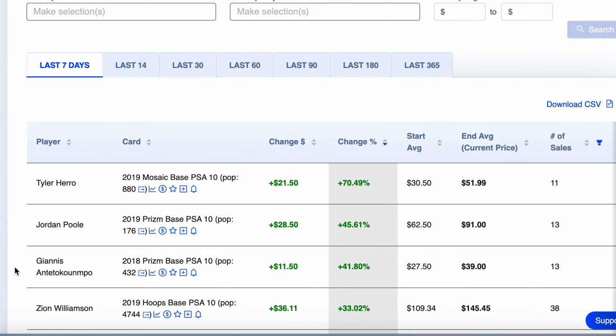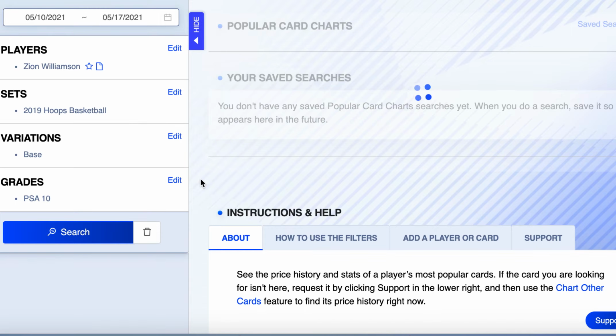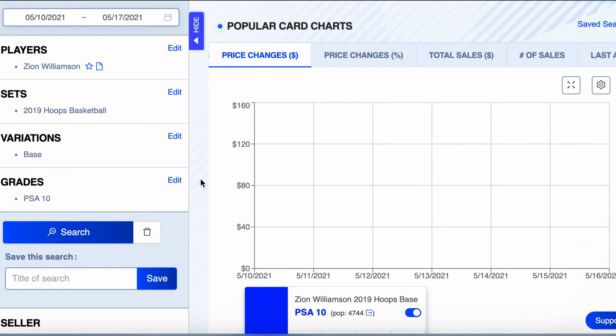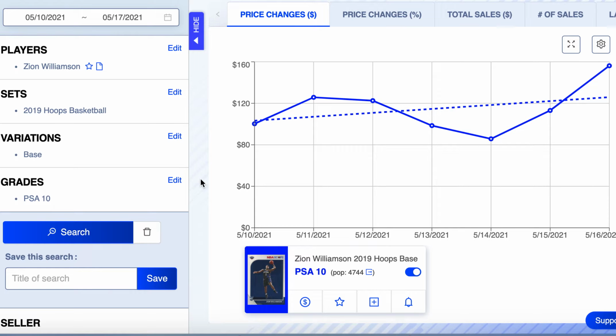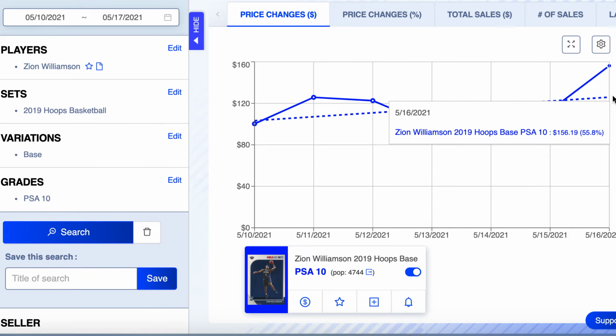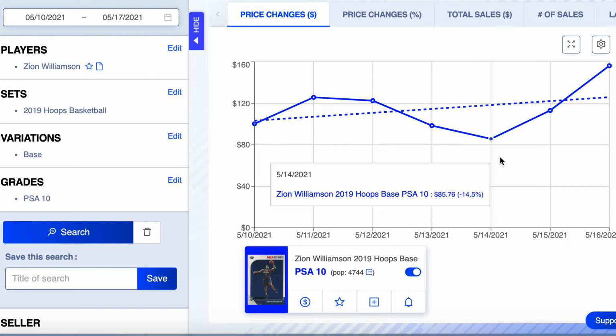Next on the list, Zion 2019 Hoops. Pop count of 47, 44 sales on the week, up 33%. Let's pull up this chart. That is interesting. I'm not sure, because Zion's Pelicans season is over. Zion's season's been over for a week or two because of the injury, and they were probably never going to make the play-ins anyway. This card was at 100 to start the week, and then it ended the week at 156, with sales of 125 and all the way down to 85 in between.